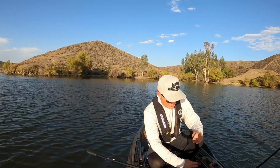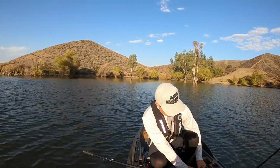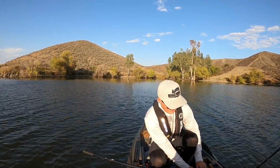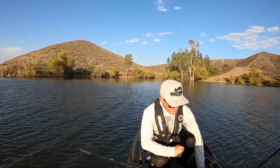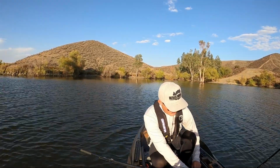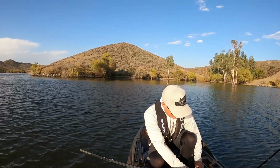But there's this big flat back here, and we've just been covering water, trying to figure out where these shad are getting balled up. So we shot back here to check this spot, and as I'm pulling in, I see a grebe diving. So that's always a good sign. And then I did see a couple of shad pop, not where the grebe was, and I saw a big swirl behind them. So I had a feeling there would be some fish right here.